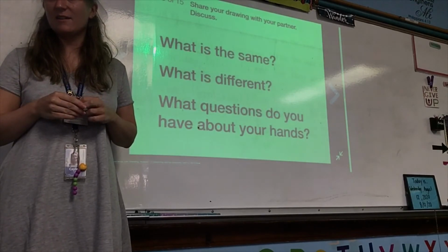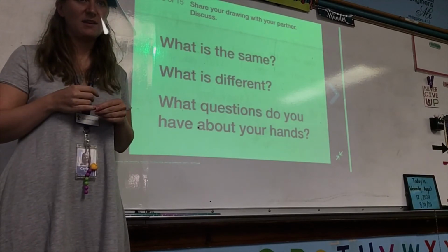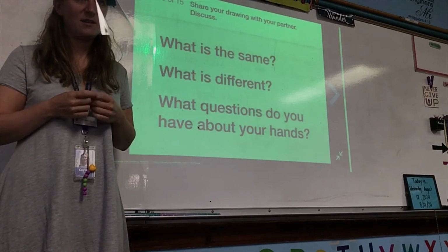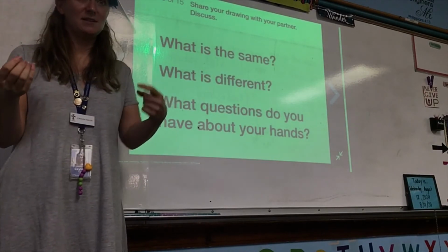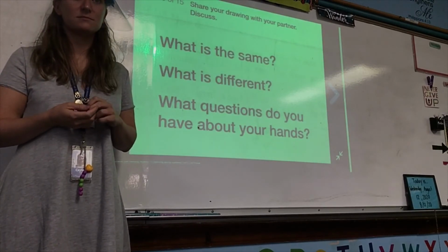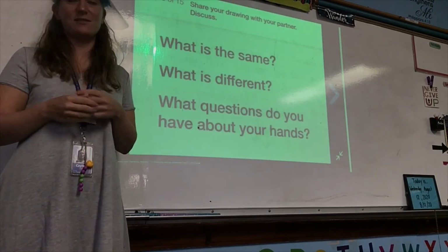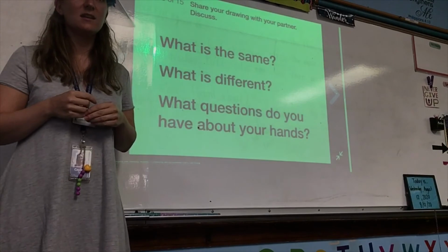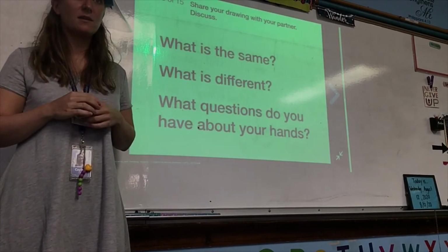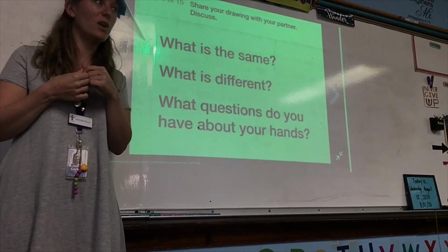How do your fingers move? Okay. Smith? What are fingernails made of? Zari? What is your whole hand made of? Good. Any other questions? There's lots of questions I can think of. Aaron? What are those little lines underneath your fingernail? Why are they there?